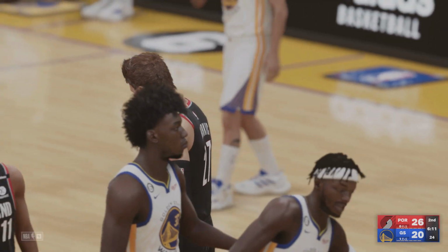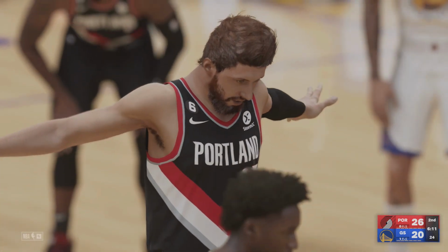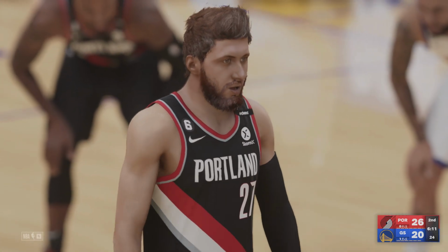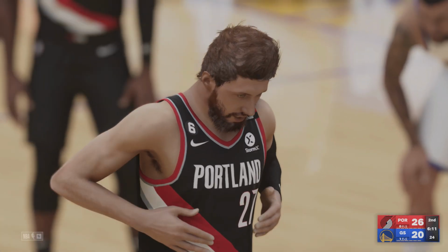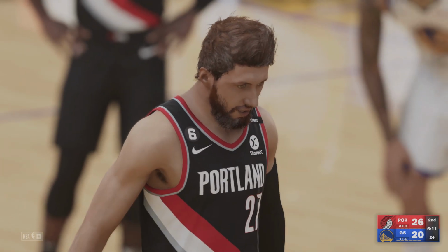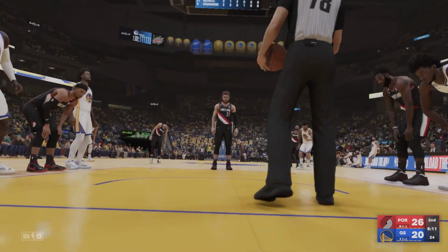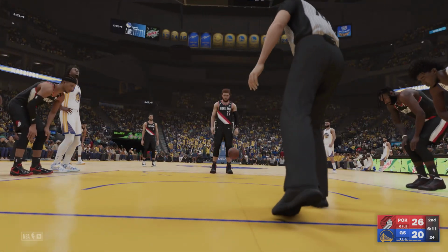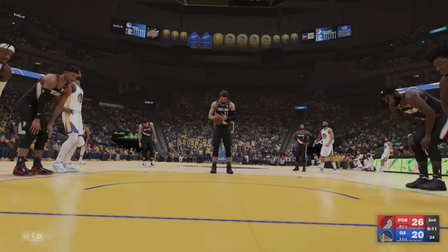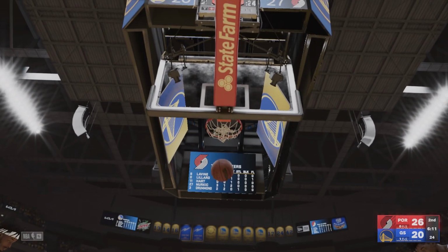Greg, you take a look at Nurkic. He is at his best going against a big-name center. Nurkic is the kind of player who rises to a challenge, can be a bit inconsistent in what he gives you, but he loves the challenge of going up against the best. And the first one drops.